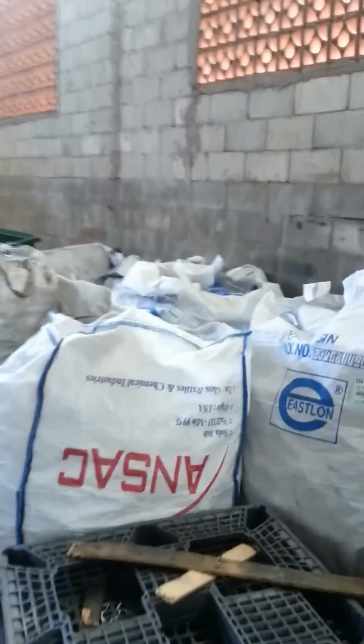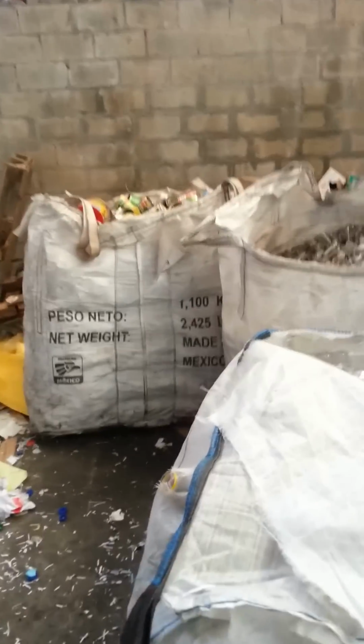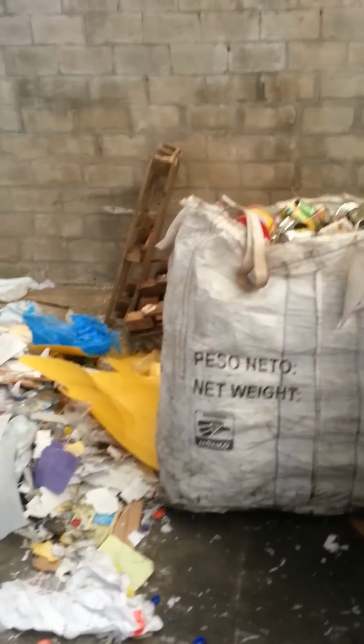Okay, these are silo bags prepared to bale plastic. We need 16 of these bags to make one bale of the PET bottles. I keep saying we, but I should say me. Our NGO name is It's Up to Me Environmental.